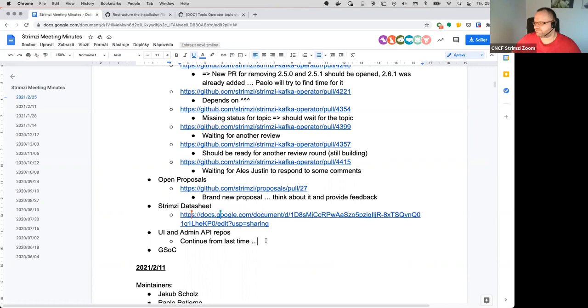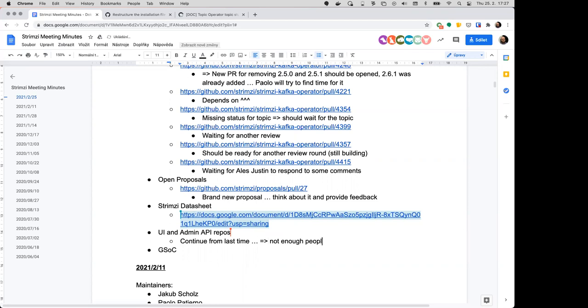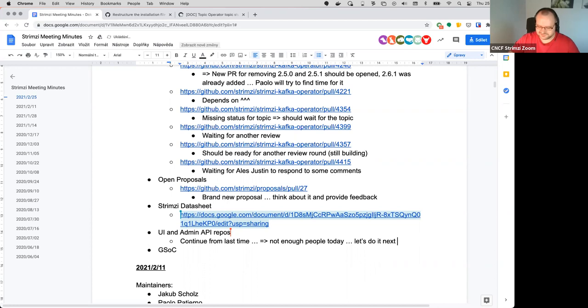Okay, then from last time, we wanted to get back to the discussion around the UI and admin API repositories, but I'm not sure, given we have just six people, whether we want to go back to it now or maybe try next time when we have more people. What do you think? It's probably a bigger discussion. Yeah, I agree. I would just mention, or not. Okay, then let's do it next time.